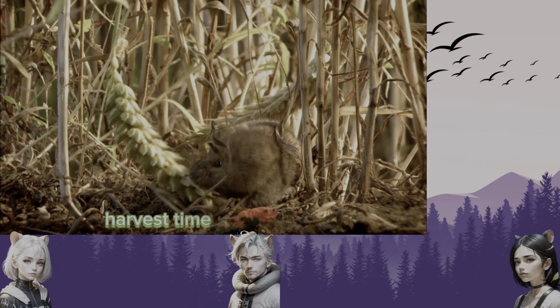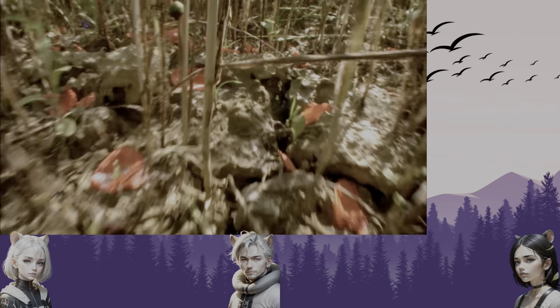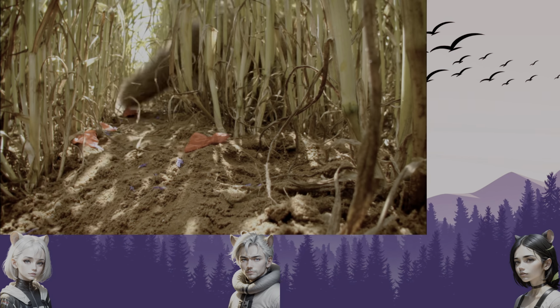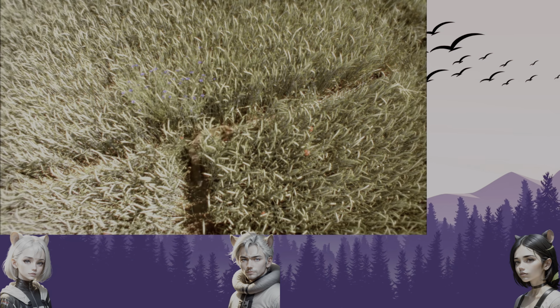Harvest time, for the animals first. More and more ripe corn ends up in hungry stomachs. At the same time, the corn collectors have to be careful not to get eaten themselves.